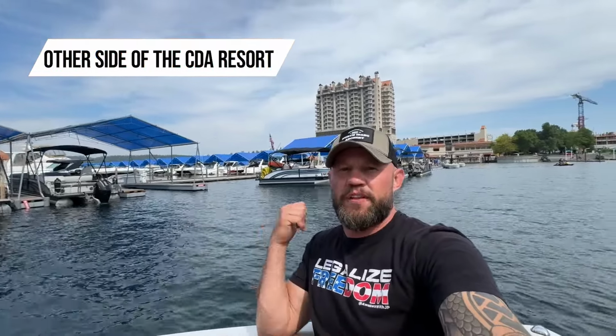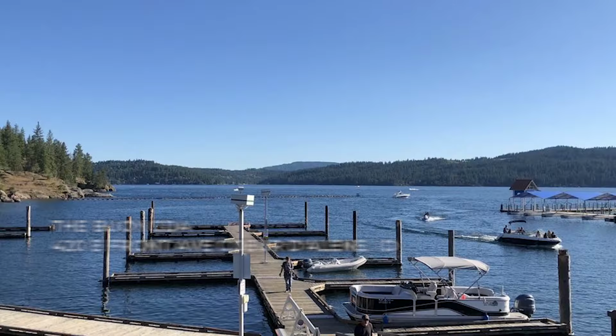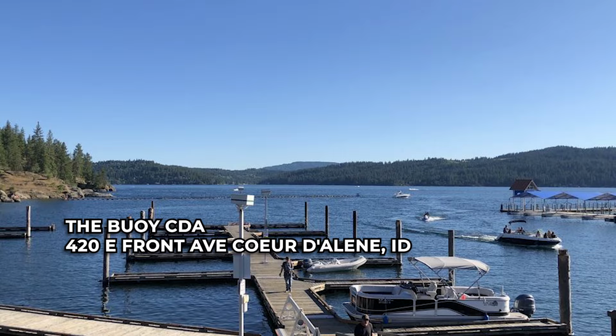Cruising on the other side of the resort right now. This is where they do their boat rentals. Then behind me, you've got the 3rd Street boat launch. So that is a public boat launch right there. What else we got back here? We got the Buoy. That's one of our restaurants you can boat into. There's public boat parking over here. It's pay by the hour, by the way. Buoy has a great little menu, a bar, extremely loud music, so it's a cool spot to hang out.